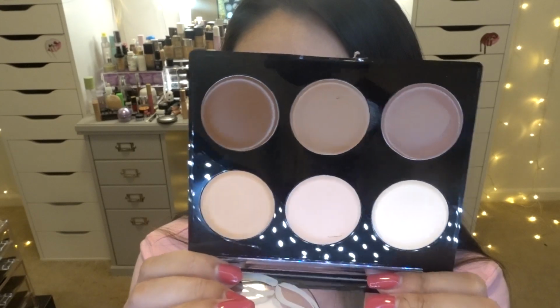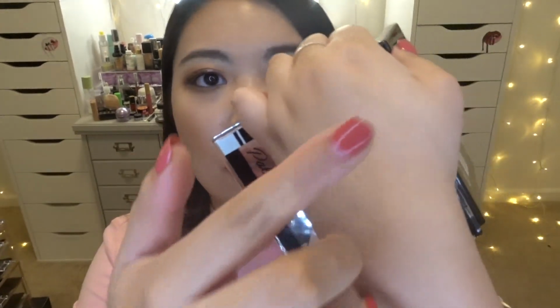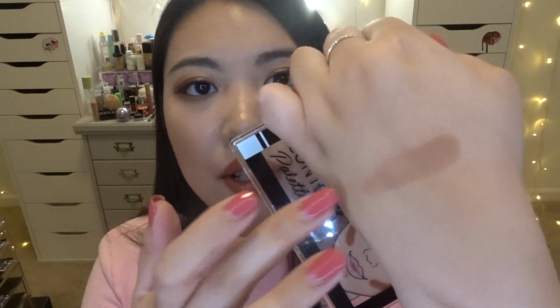I think I have a second one to be honest because I just really want a backup for this one. So here is what the inside looks like. As you can see, I already used this one. I think this is my newer one because I remember using this one way more. And for me, I really love to use the lighter shades, especially this shade right here. It's like a gray undertone. So let me swatch it right here. As you can see, that's a gray undertone. I love everything that's gray undertone because I think it's more of a neutral color, so it won't bronze your face too much.